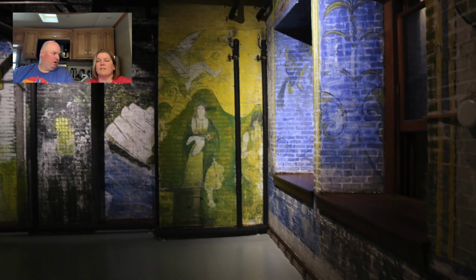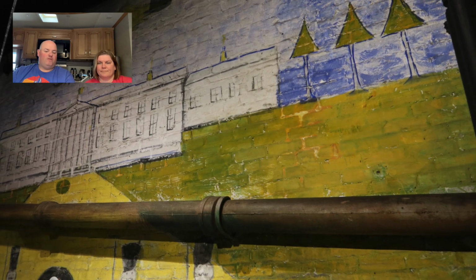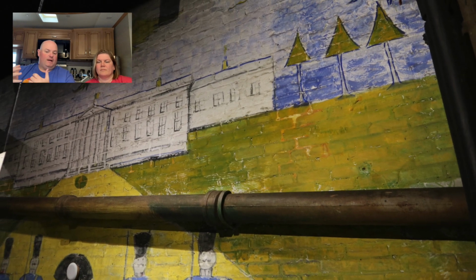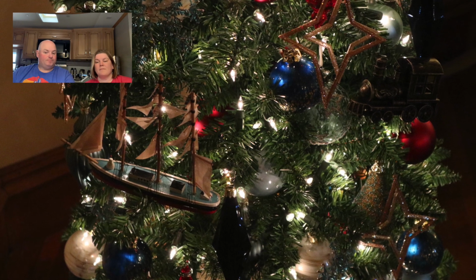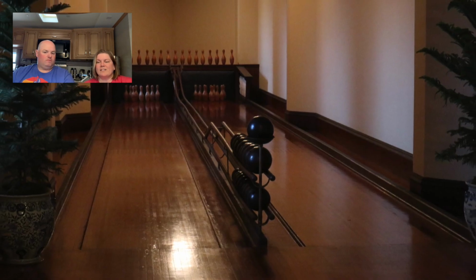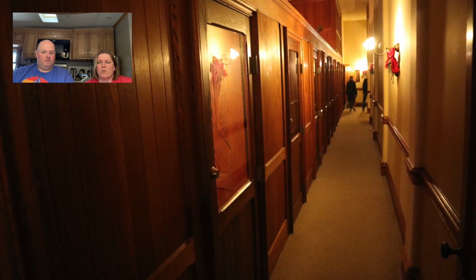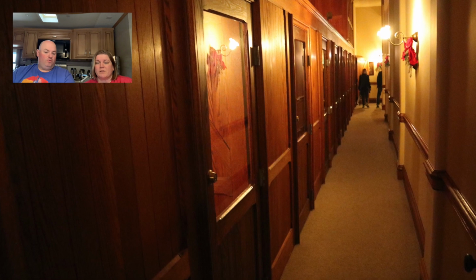This is the basement where the kids' room was. They painted murals for the Vanderbilt children to play. It's just a gorgeous estate. Here's one of the conveniences that you usually wouldn't find. A bowling alley, and then an area for different changing rooms, for their pool.